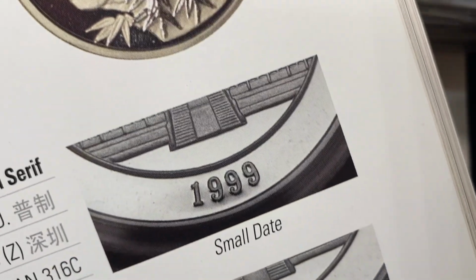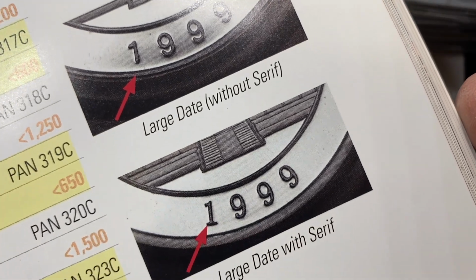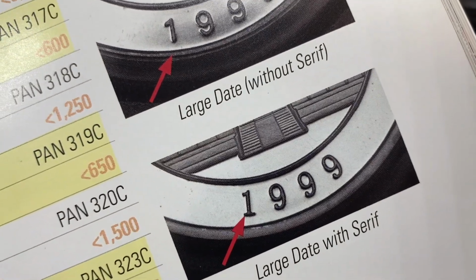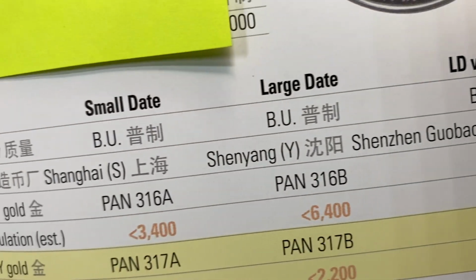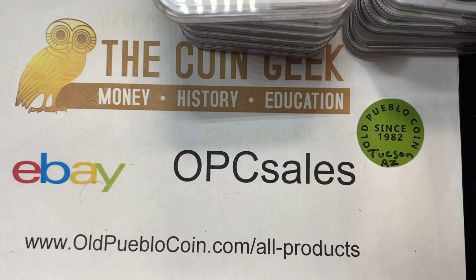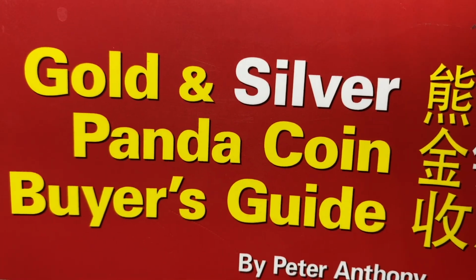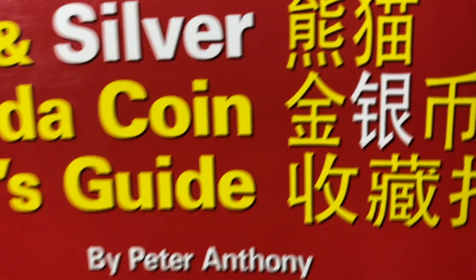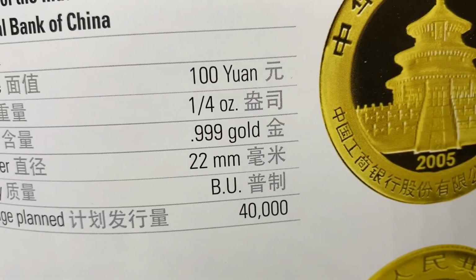You can see on these guys, this is the small date, large date without the serif, and the large date with the serif on it. And then they have estimated populations. This booklet here was probably something produced by, well, I don't know if it was by a mail order company or not, the Gold and Silver Panda Coin Buyer's Guide by Peter Anthony. It's a pretty cool book in that it has some of those little sub-varieties listed in it.